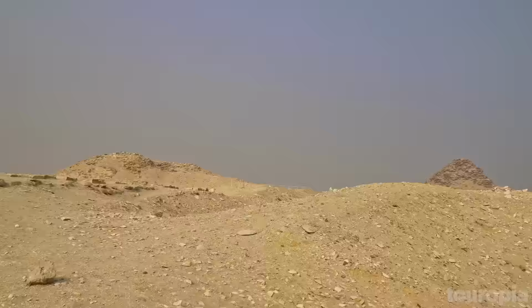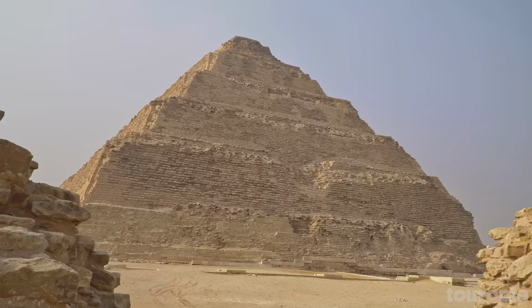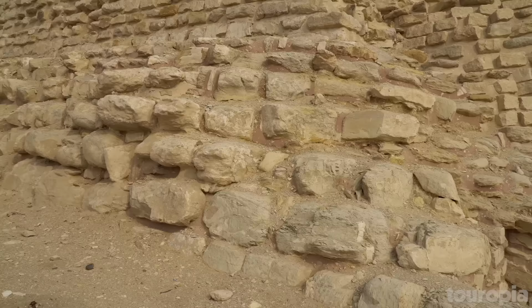Number 8. Step Pyramid of Djoser. Not far to the north of the Dahshur Pyramids is the Step Pyramid of Djoser, which was remarkably the first monumental stone structure to be built by the ancient Egyptians. Erected in the 27th century BC for the pharaoh Djoser, it lies at the heart of the sprawling Saqqara necropolis, with chapels and courts all around it.